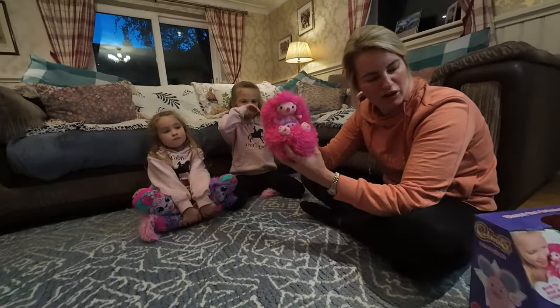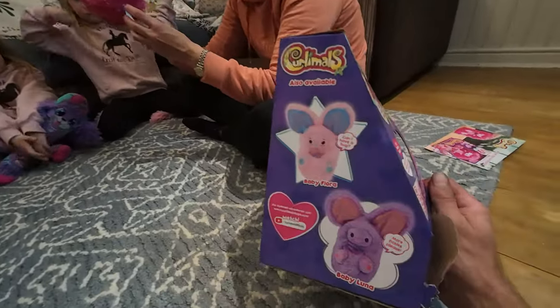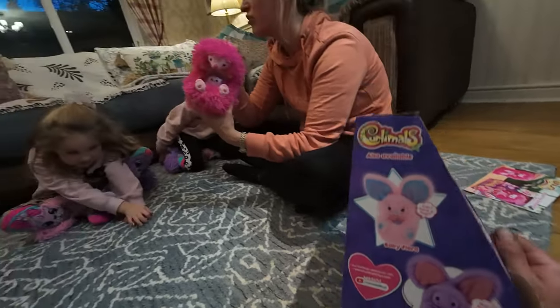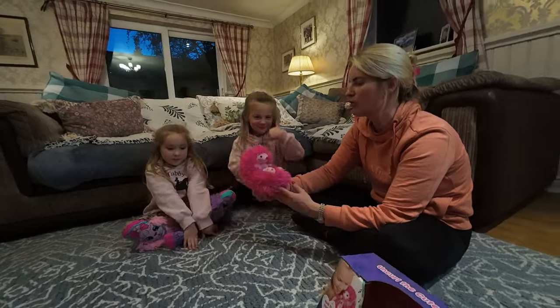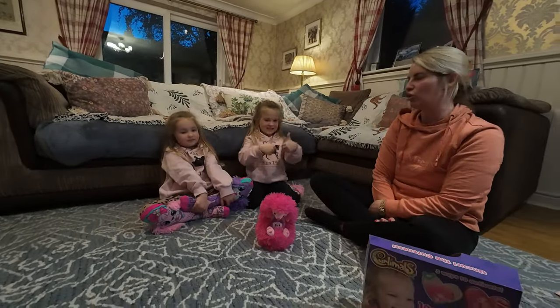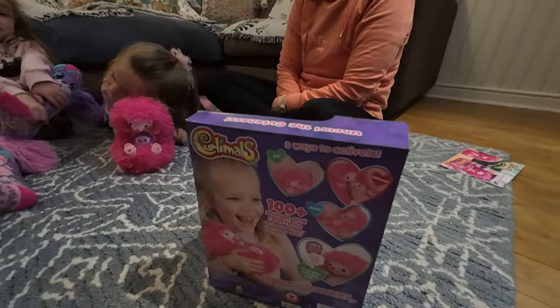So this is a hedgehog. There's a whole Curlimal family of different ones you can get. So guys, this is a real big thumbs up, isn't it? I think 10 out of 10 from Golden Bears with this one. We've thoroughly enjoyed testing out this toy, haven't we? Yeah.